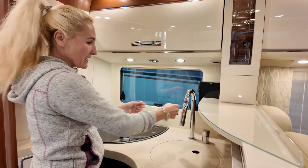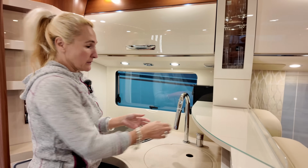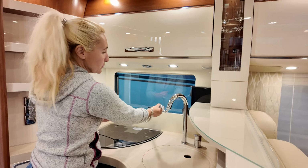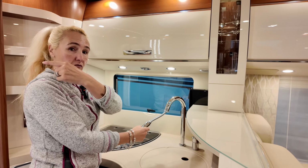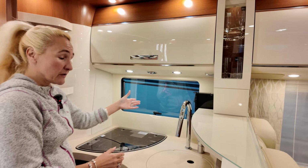So really nice tap there. You can pull that out to move that about. And what you can do is, if it came to it, you could have that window open and put some water outside it if you need to. I know you've got a rear shower there, but that's always an option as well if you needed water on that side for any reason.